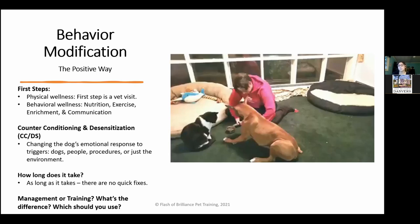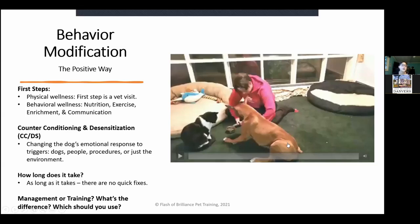I classically condition dog reactive dogs to see a dog and know that that means they're getting a whole bunch of cookies, or if they're toy motivated, then they're going to get a really good session of tug. But they have to be calm about it. But that's the nuance we'll get into later. So you're changing the dog's emotional response to triggers, dogs, people, procedures, or just the environment. In this case, in the picture I'm showing, it's a video. In this video, it's just the procedure of nail trims that I'm changing and desensitizing her feelings to.